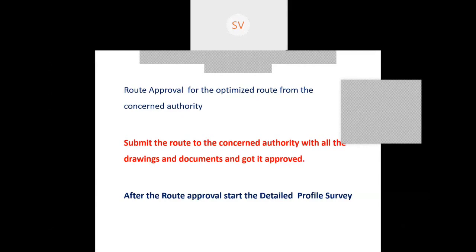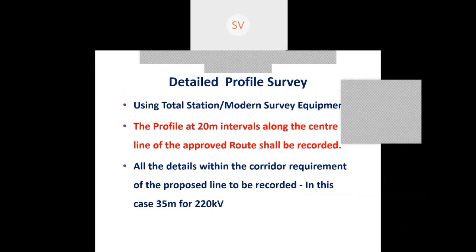Then we start the detailed profile survey. After route approval, we will start the detailed profile survey using total station. Now it is done by total station and other DGPS equipment. The profile, when taking the profile, you have to take the profile at 20 meter intervals along the central line of the approved route. At 20 meter intervals.